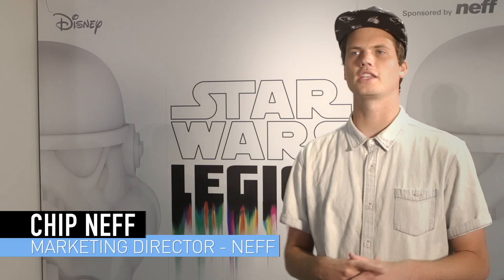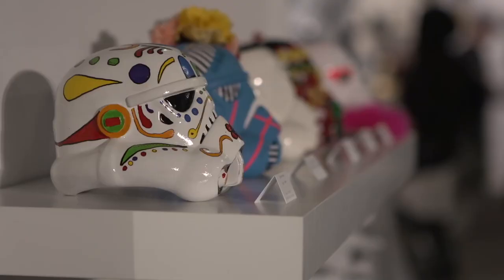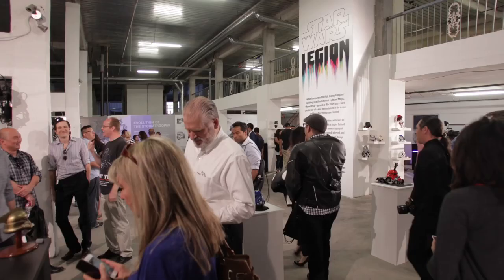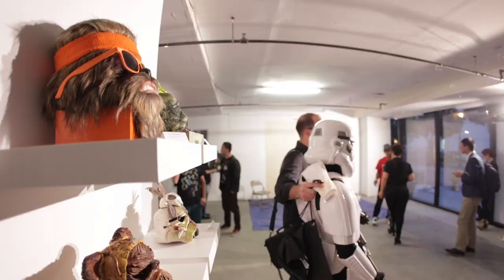The Robert Vargas Gallery in Los Angeles. We're here at the Star Wars Neff Art Show. It's pretty amazing for us to be able to come and team up with Lucas and Disney and come together and create these Star Wars helmets.